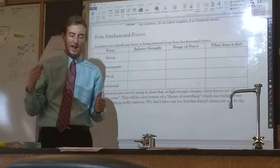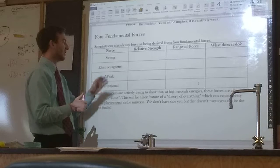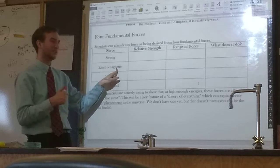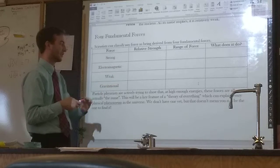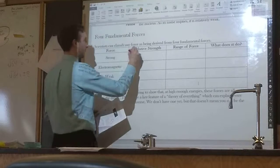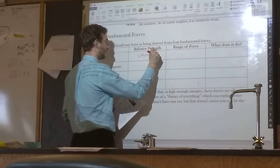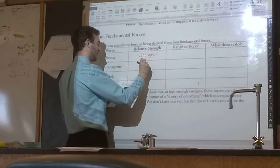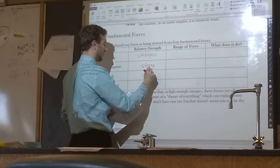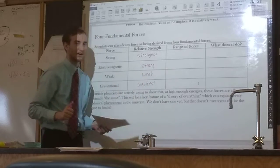I'm losing my point. Any force besides the force of gravity, the weak force and the strong force, they are all derived from the electromagnetic force. The only separate ones are the strong force, weak force, gravitational force. Where it says relative strength, they are in order. The strong force is the strongest. The electromagnetic force is pretty strong. The weak force is pretty weak. And surprisingly, the gravitational force is actually the weakest.